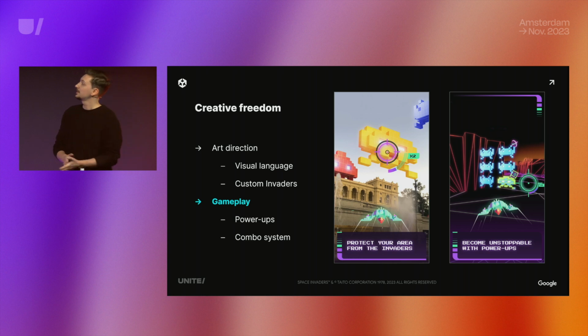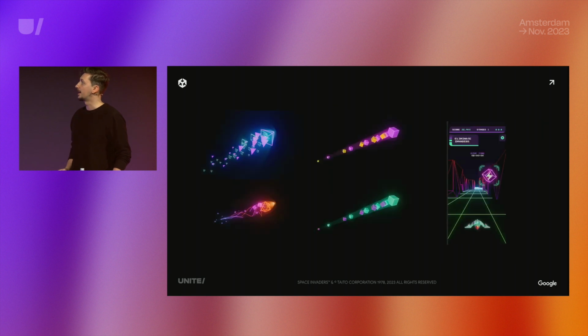But the creative direction, the creative freedom did not end there. We also had additions that we created. Power-ups and the combo system enhance the gameplay. They make it a little bit more momentum-based, so you are always on top of the action, always looking for the next target and the next power-up to give you a very powerful weapon. We have a procedural power-up generation system in place as well, so there are dozens of different weapons you can actually try out. And here's a couple of examples of those.